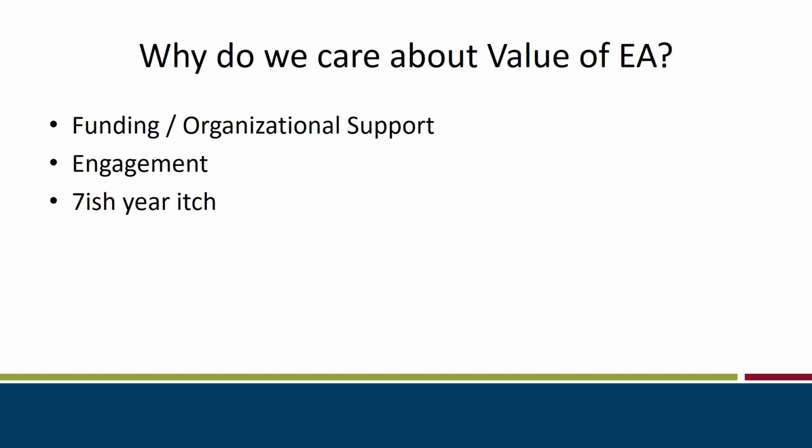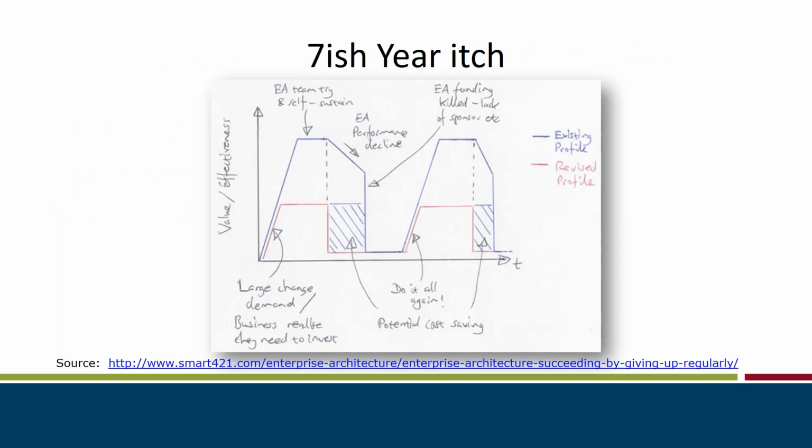And then the last thing that is important to understand about enterprise architecture and why we care about value is something that I call the 7-ish year itch. We're going to talk a little bit about that over the next couple of slides. As you can see here in the slide, I've got a source where I got these next couple of pictures from that I really liked. But there's basically a cyclical behavior, and I call it the 7-ish year itch. It's not exactly 7 years. It's typically somewhere between 3 and 7 year cycles within organizations, depending on the pace of change. But it's a very similar sort of concept.